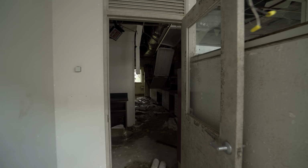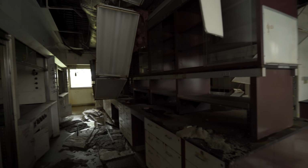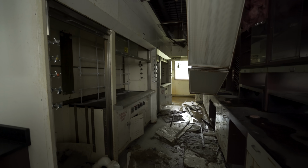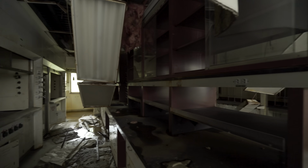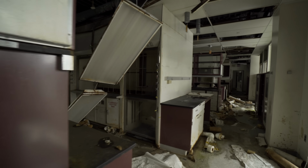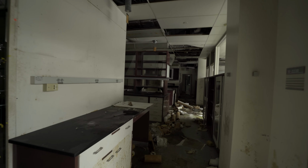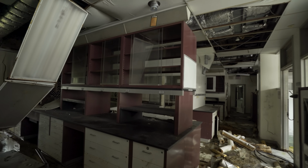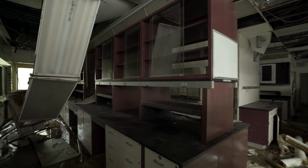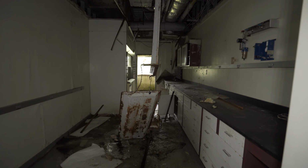Let's check out one of these labs. Oh yeah? Chemical hoods. Probably going to see lots of those here. All sorts of cabinets. Yeah. It's one huge connected lab, but with lots of different bays. It's like a science class lab on steroids. Yeah. It's like a bunch of different workstations in one huge lab.